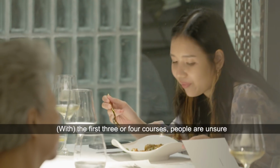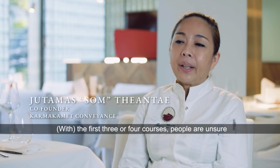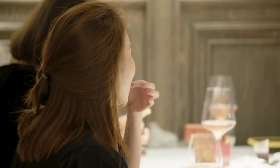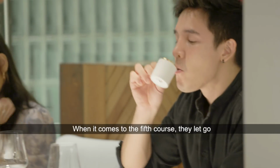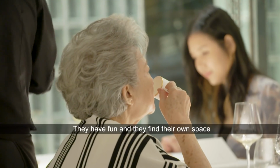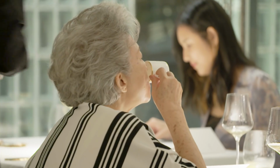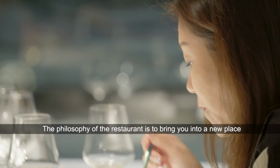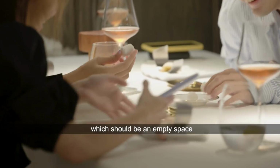First 3 or 4 courses, people are panicked and they don't know what to focus on. When it comes to the 5th course, they let go and they have fun and they find their own space. The philosophy of the restaurant is to convey you into a new space, which should be an empty space.